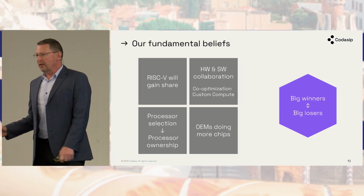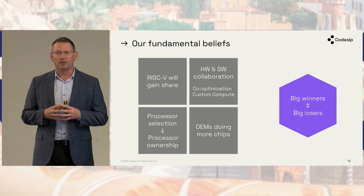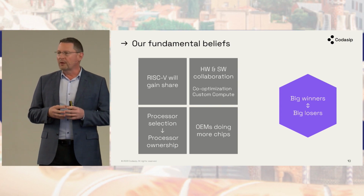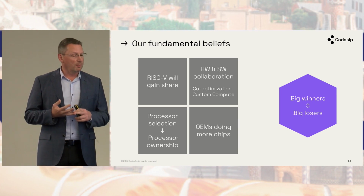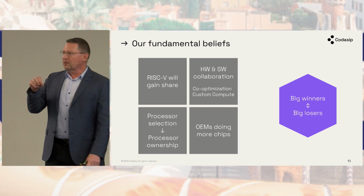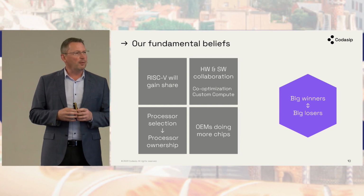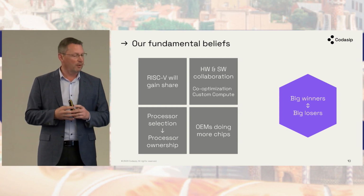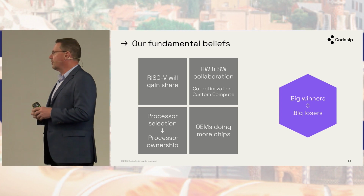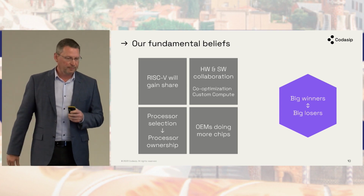So our fundamental belief is that the market's changing. We clearly know that RISC-V is gaining share, and as we heard this morning, it's I think 16% in 2027. We know that hardware and software collaboration is important, and so this whole idea of co-optimization or custom compute. Instead of picking a processor and going through processor selection, now we're going to go through processor ownership. So inside of my own supply lines now, maybe I don't license IP from somebody else. Maybe I build and I own my own IP down in the future. And then we also know that OEMs and system companies are going to be doing many more of their own chips. It's very clear this trend has started and it will continue. So there's going to be big winners and big losers.